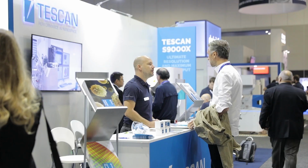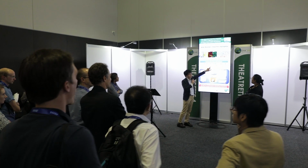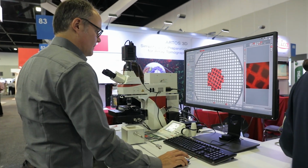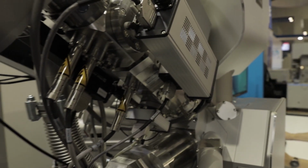I would have to rate the exhibition 10 out of 10. It's a lovely trade space, it's very open, there's amazing food on offer by the venue. And a lot of the companies have brought their state-of-the-art equipment. There are a lot of microscopes, both light and electron microscopes, on offer, and you can get hands-on, first-hand experience with them here.